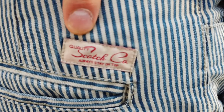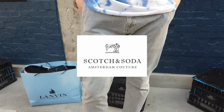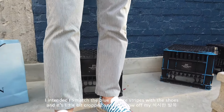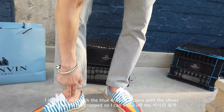So the pants, you close up. Have you heard of it? It says Scotch and Co. Scotch and Company. Scotch and Soda. This is Scotch and Soda, a really famous Dutch fashion retail brand, specialized in chinos, based in Amsterdam. So I intended to match the blue and white stripe with the shoes. And it's a little bit cropped so I can show off my sexy ankles.